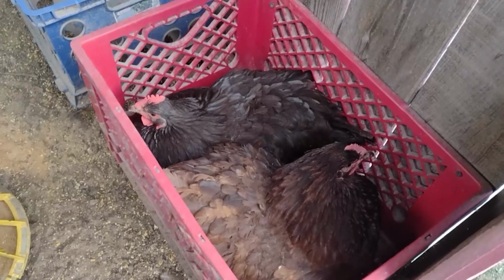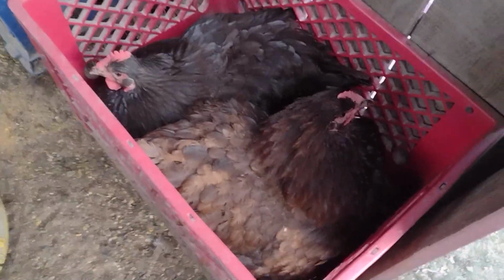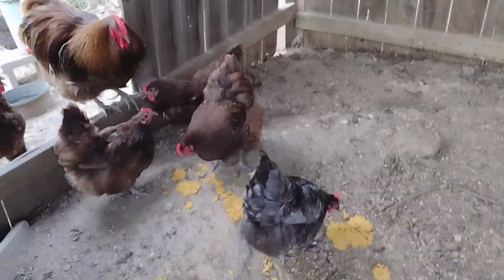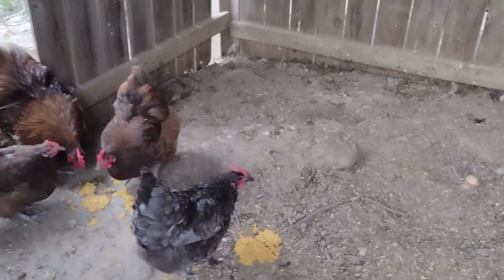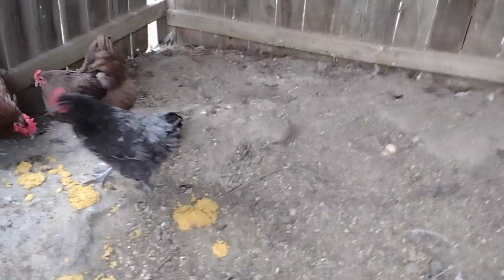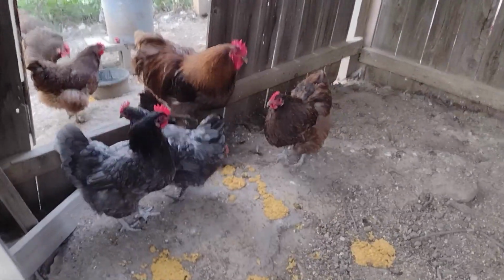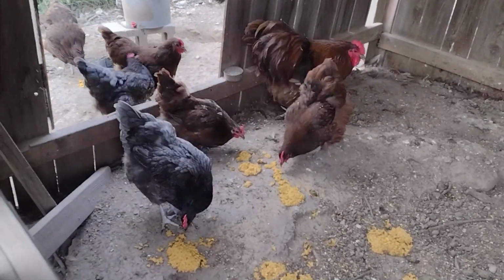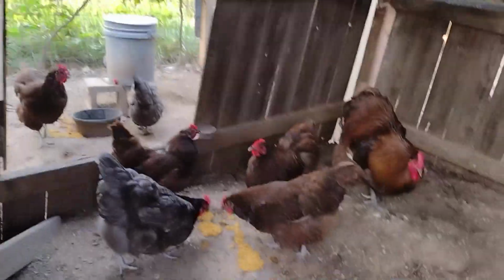Thought I would do an update on these, my Chocolate Orpingtons. And as you can see, I have two broody mamas here. But I also added some Blue Orpingtons to the mix. I may not be completely correct, but I think if you breed a chocolate rooster over Blue Hens, you have a possibility of getting Mauve.